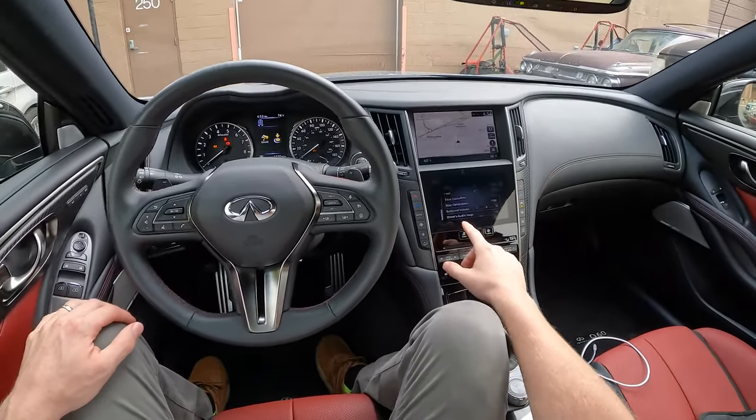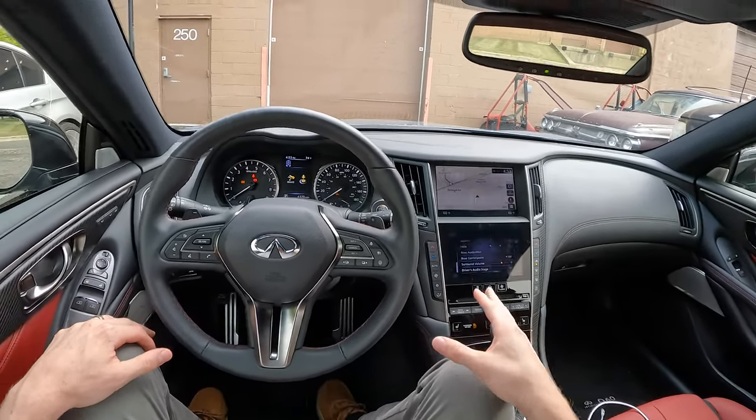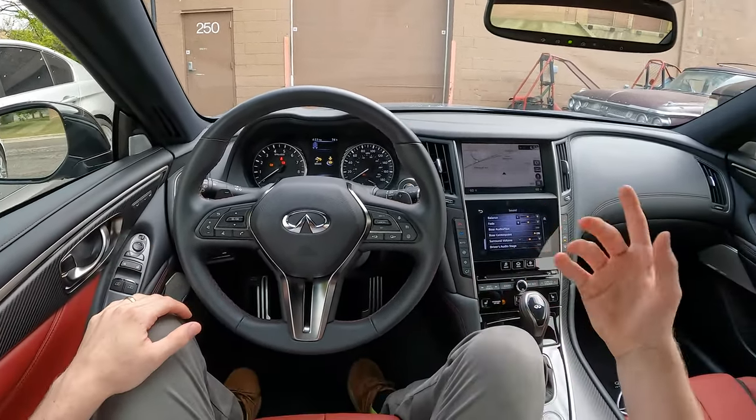You have an adjustment for the surround volume, so how dramatic that Centerpoint aspect is, and then a driver's audio stage, which really places the music right in front of the driver. And if you're listening with headphones, you should be able to experience that. So let's take a listen.